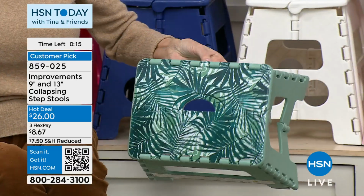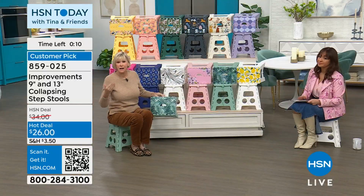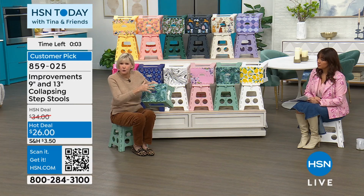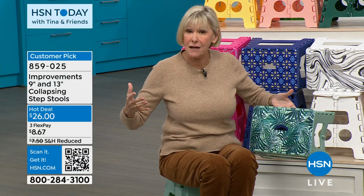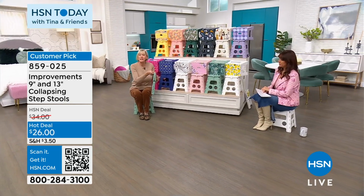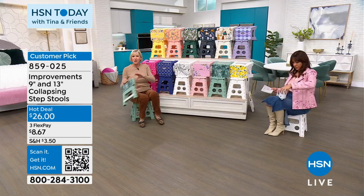It's absolutely true. And you're going to be comfortable, but I love what Tina just said. Helping seniors get out of an SUV. They're so much higher anymore. Helping a dog get up on a couch. The surface on the 9-inch is about 12 inches by 10 inches. On the 13-inch, it's about 14 by 12. So you can have big shoes, and this is great for the big guys as well, because both of them hold 330 pounds. So you're going to be comfortable and secure, and you'll have the convenience of having 2 of them wherever you want to go, whether you want to go high or sit down. You've always got a place to sit.